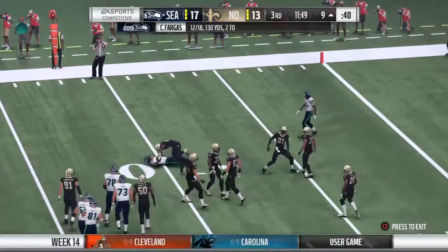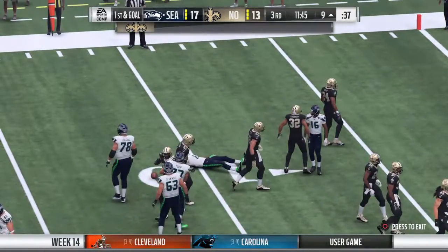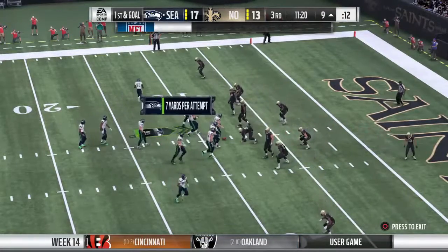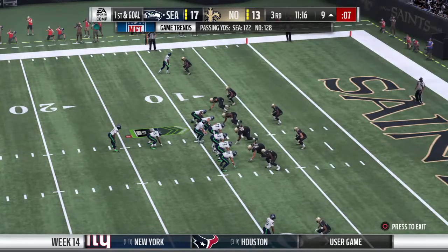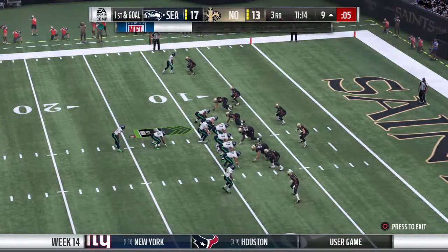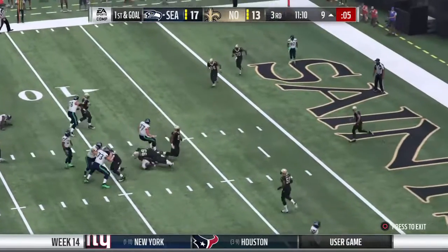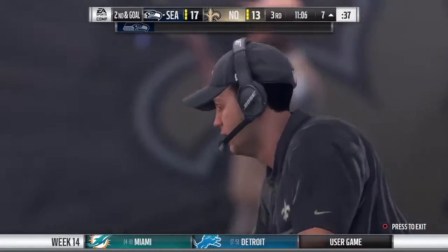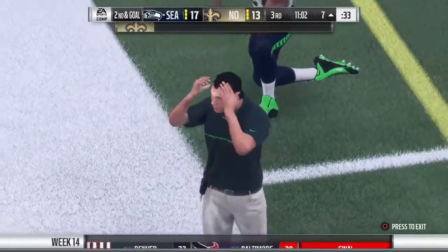Throwing left side here, and it's complete. And he gets it inside the 10 to the 9. A solid pickup of 13 sets him up first and goal. When the hitch route is run really well, that jab step off the line of scrimmage by the receiver is designed to back up the defender and give him a little bit of space. All you want there, get that space, catch the football, and then make a move and pick up extra yardage. And that's exactly what he got done there. He'll get only 2 there, and it's second and goal.